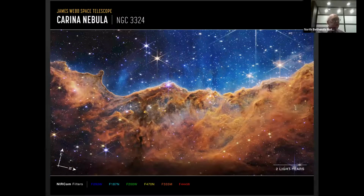It is a dust cloud, but the scale, if you see on the bottom, the line on the bottom shows the scale. It's about 2 light years. See, that line is 2 light years across. So we just talked about light years. A light year is about 6 trillion miles.